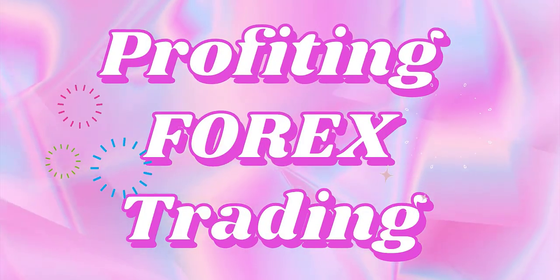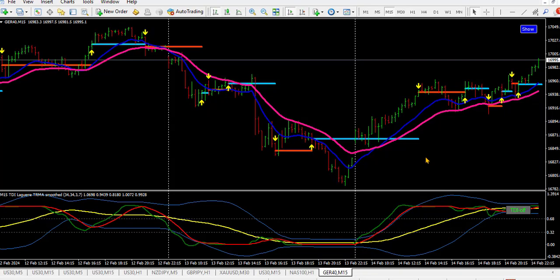MetaTrader 4 winning strategy. This strategy is strictly meant for MT4 and not MT5. You cannot use this on a derived platform. This is strictly meant for MT4 brokers and not MT5 brokers. Make sure you trade on regulated forex brokers.